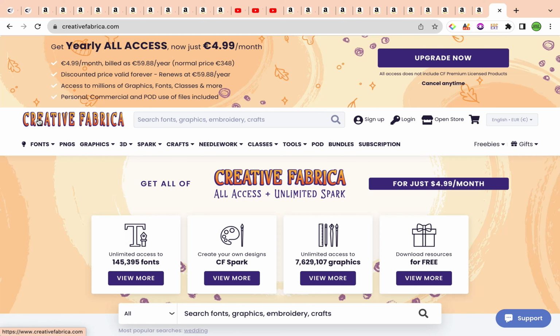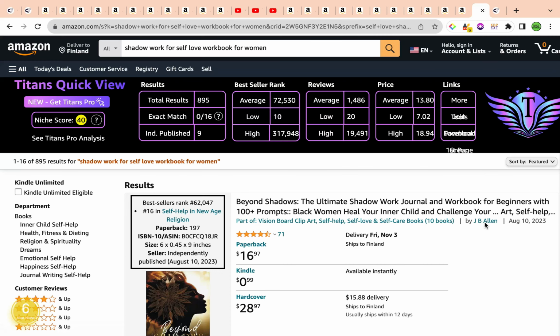Now, that being said, let's head over to the first keyword for the day, to do with the shadow work journal. I'm going to be talking about 3 keywords today. And the first of these 3 keywords is shadow work for self-love workbook for women.